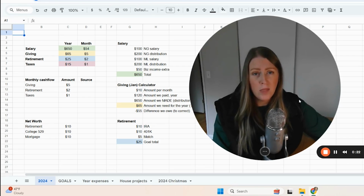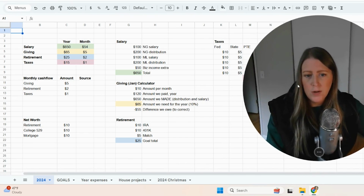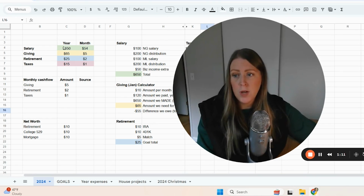Okay, let's move on to what I think might be most helpful to you if you are also a business owner, or you might just get some ideas on how to kind of regulate cash flow. So there's kind of a lot going on here, but I'm going to try to make it as simple as possible. All right, so starting off, let's just look at this little color-coded chart here. So basically, I just wanted to know how much money we're making in a year. That's like the basic thing, right? And then also how much money we're making in a month.